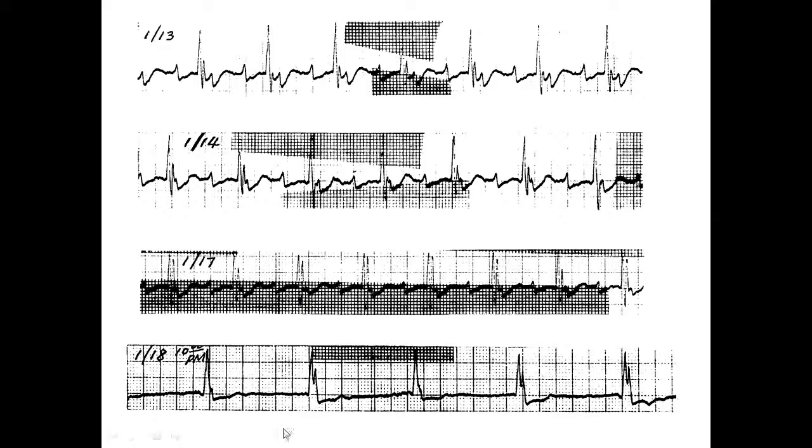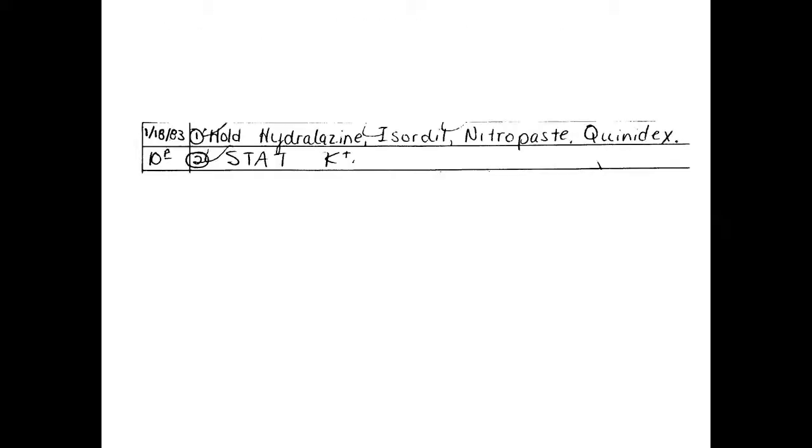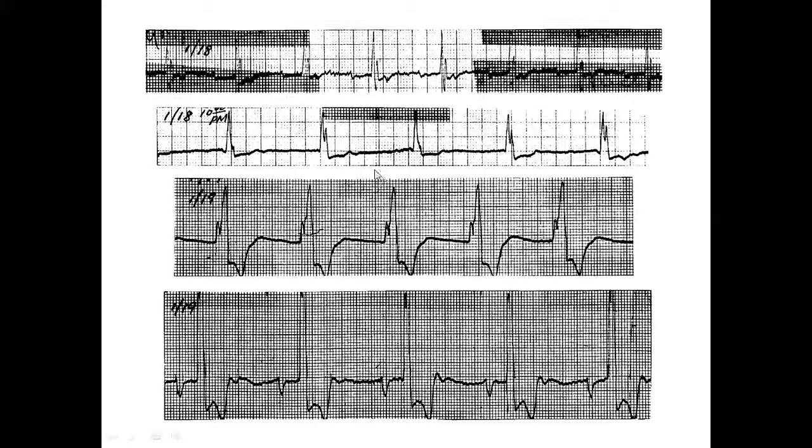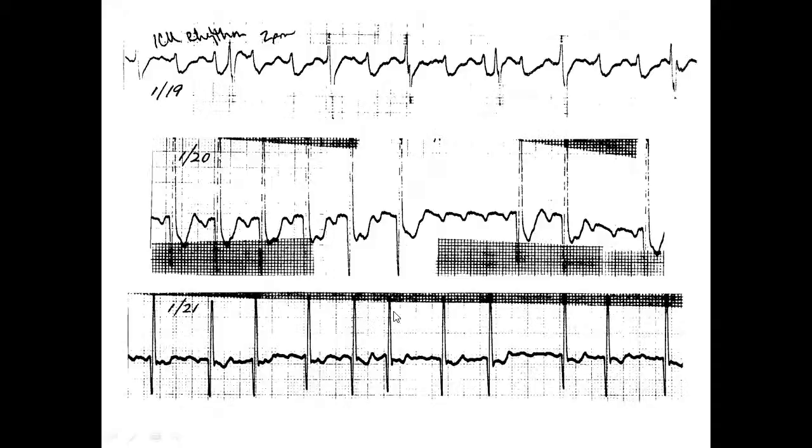So you are called, hey, your patient went into wide QRS, a slow rhythm. So you again say, stat potassium. This is from January, the other one was from November. Same thing was happening. Then as the potassium was corrected, the sinus node was there all along. Atrial muscle, once paralyzed, has now recovered, so there's a P wave. Another example of a sinoventricular rhythm during hyperkalemia.